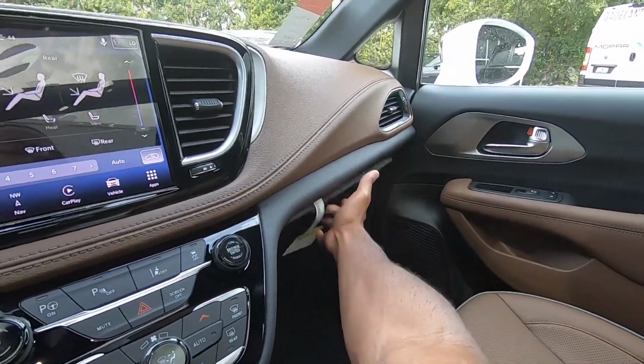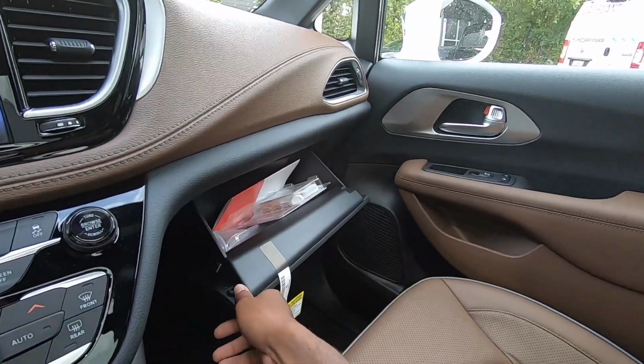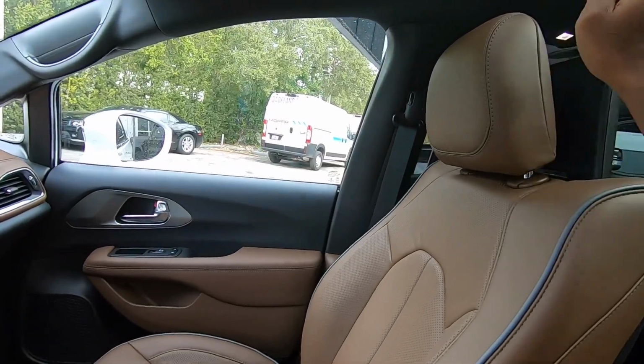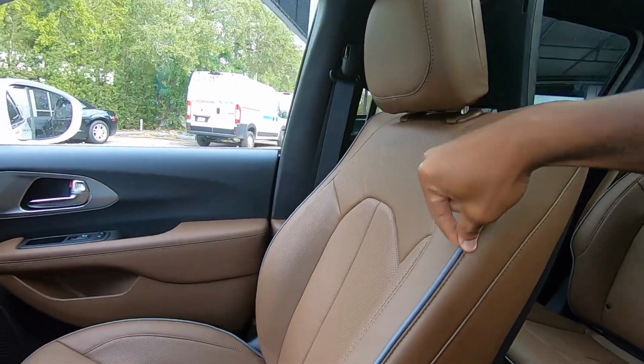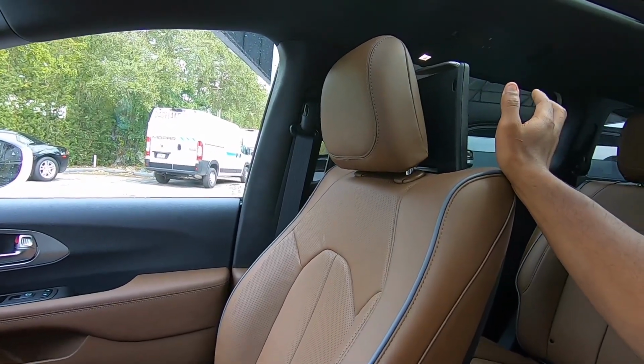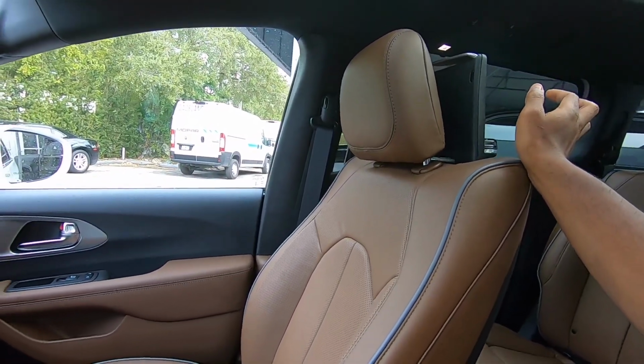But open up the glove compartment here. It does have a pretty decent size to it. The seats in here, they're supportive, they're comfortable. I like that they have the gray stitching with the gray piping and whatnot. One trim that I'm looking forward to filming is the Pinnacle trim. That's the top of the line Pacifica there.